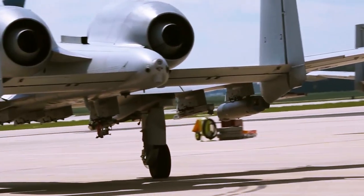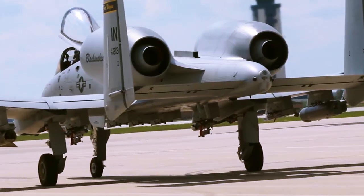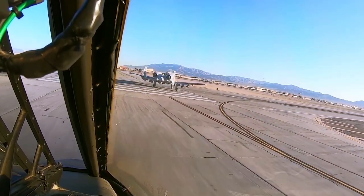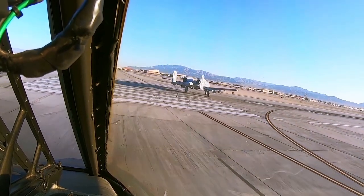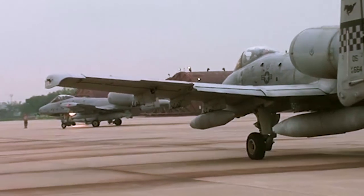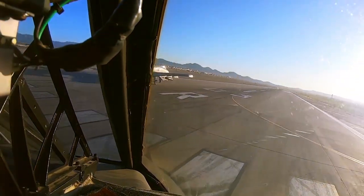The United States Air Force has estimated the cost per flight hour for an A-10 Thunderbolt II to be around $20,000. In a tense moment, a NATO A-10 Thunderbolt intercepted a Russian fighter jet over Ukraine in a show of force amid escalating tensions between Russia and Ukraine.